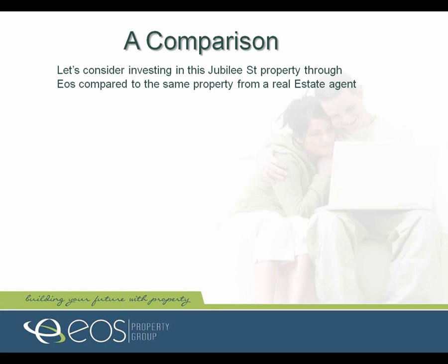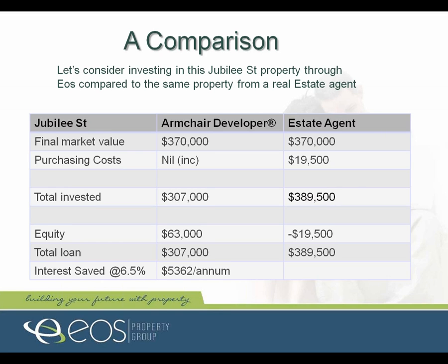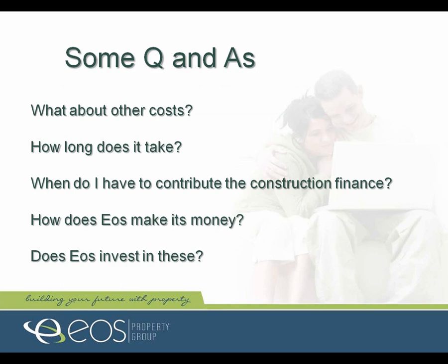But it's more than just overall borrowings. There are also some advantages in cash flow and also equity position too. Exactly the same property as an armchair developer has got instant equity, if you can use that word instant in a development process, in the vicinity of $63,000. Compare that to the standard purchase through a real estate agent and you're minus roughly $20,000. Your total loan is $307,000 versus $389,000. So there's a saving there of some $82,500. So your overall risk exposure is also significantly reduced.